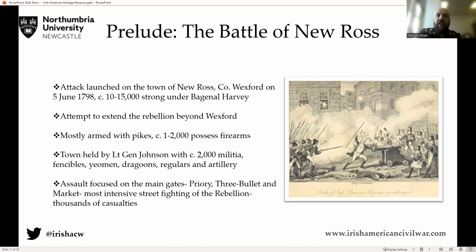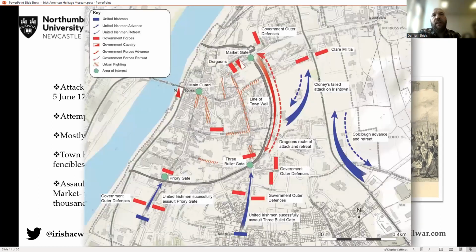All right, this is an urban landscape, and much of this gives you an idea. This is a map that we're doing with Rubicon Heritage in relation to the work that we did for the Battlefields project. But this gives you an idea of the walled town. The red are the militia and the government forces. The blue are the United Irishmen. You can see where they're launching their attacks through the different locations. And the hashed area gives you an idea of the main area of fighting, the main guard there, where that artillery piece was, and where the government defences were.